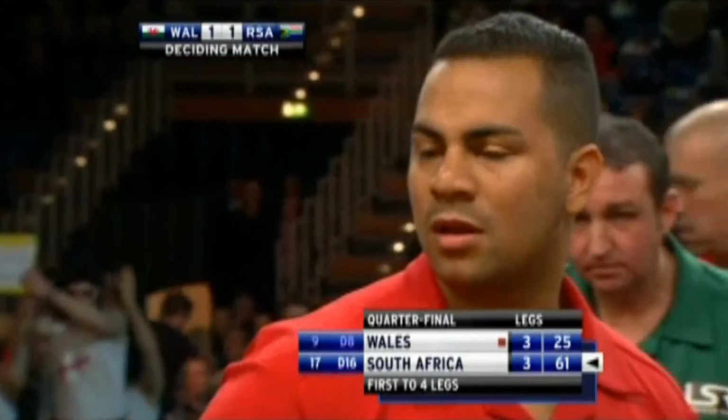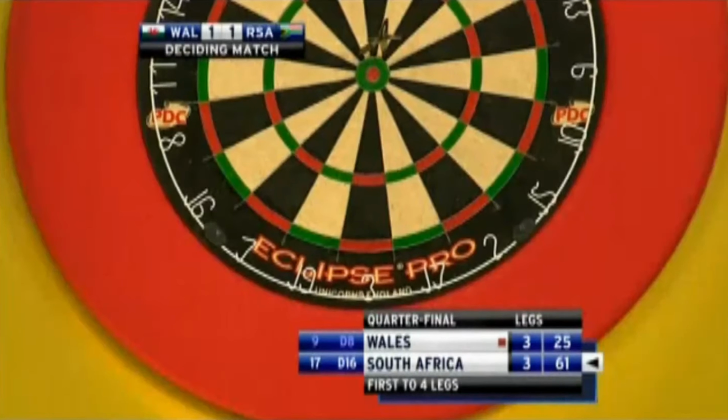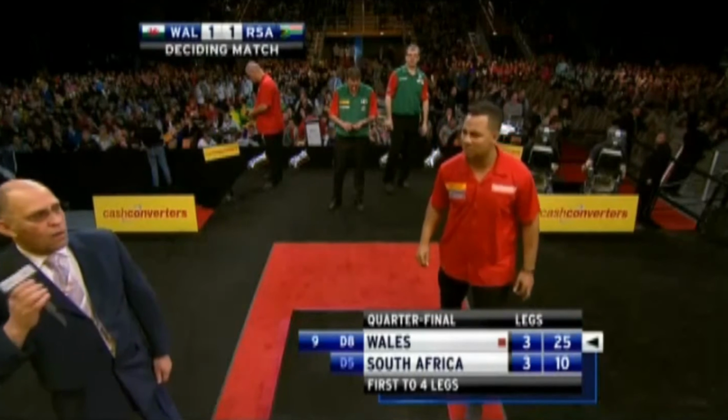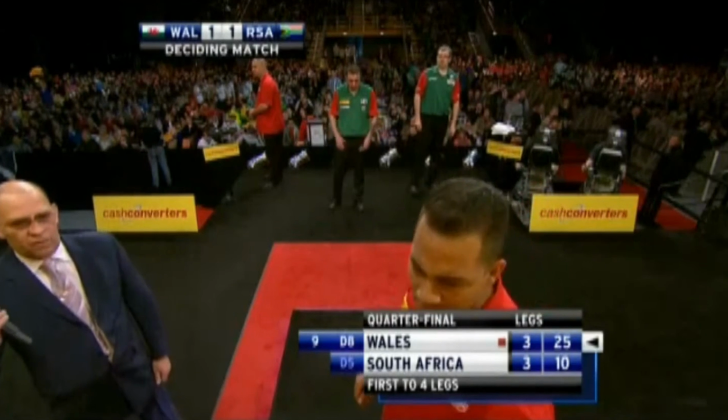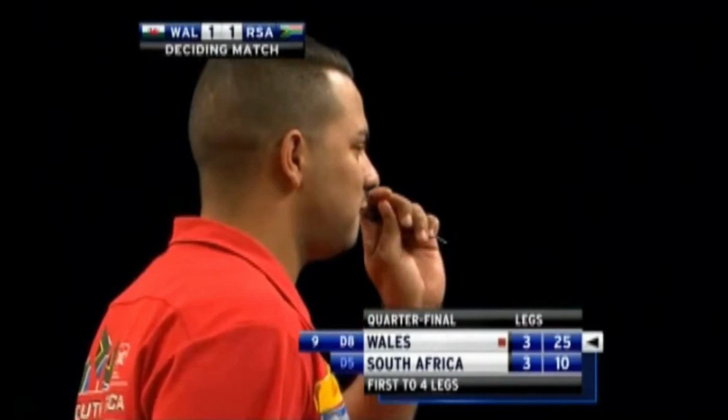South Africa needed 61 to win a decisive World Cup leg. Peterson missed his intended target with the first dart, but instead of recalculating properly, he continued throwing at numbers that could no longer finish the leg. His teammate could see the disaster happening, the commentators could see it, everyone could see it except Peterson. That was not a checkout route, that was a guided tour of the dartboard.